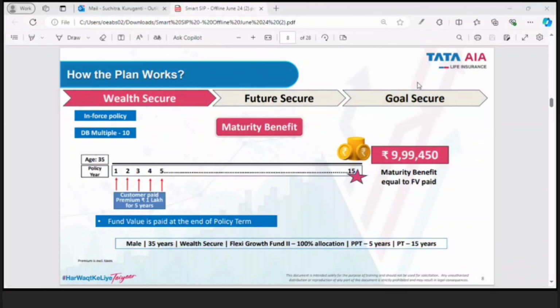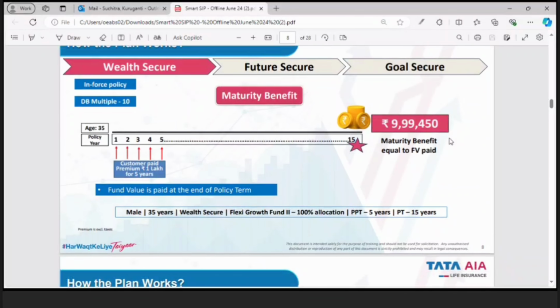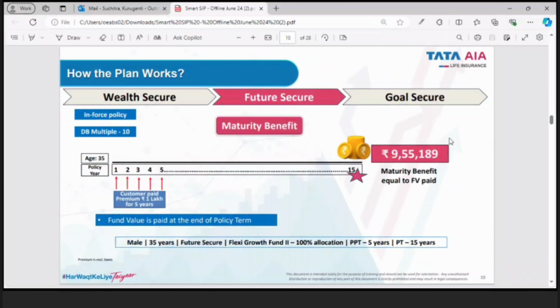It's a regular ULIP concept. So here the fund value will be higher. You can see here that the fund value is 9.99 lakh in Wealth Secure. For Future Secure, the fund value is 9.55, because here I'm adding a waiver of premium rider.